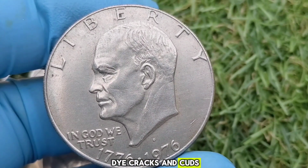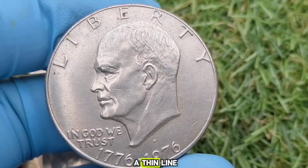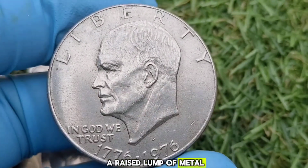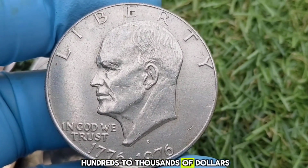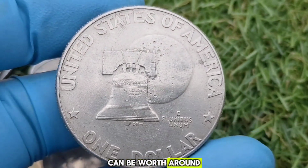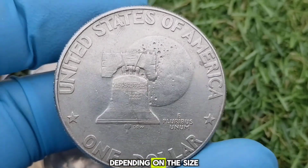Die cracks and cuts. Die cracks and cuts are caused by issues with the dies used to strike the coin. A die crack is a thin line or crack that appears in the design, while a cut is a raised lump of metal where the die has broken away. Coins with die cracks or cuts are highly collectible and can be worth hundreds to thousands of dollars. A cut error 1976 Bicentennial can be worth around $88,000 to $110,000 or more, depending on the size and prominence of the error.